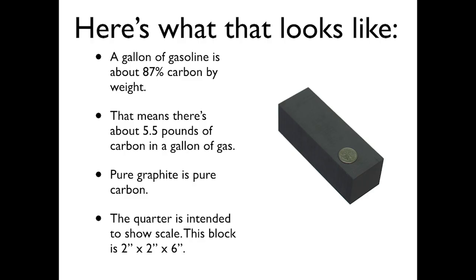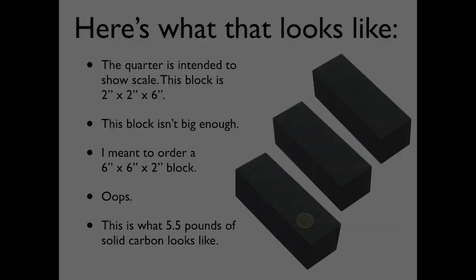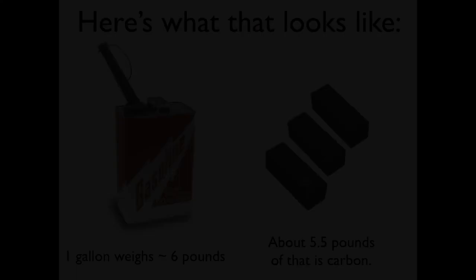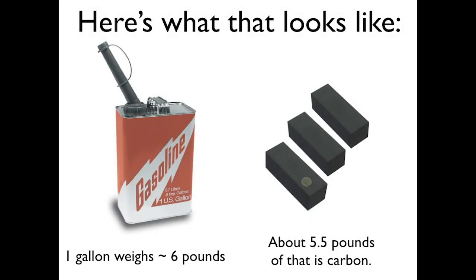And I goofed here. So I ordered a 2x2x6-inch block. I actually meant to order a 6x6x2-inch block. So it should look like that. For every single one of those 391 million gallons of gasoline, there's three times this much carbon in it. Every day, 391 million times. So three times is the right answer. Or three times the mass of this is the right answer.